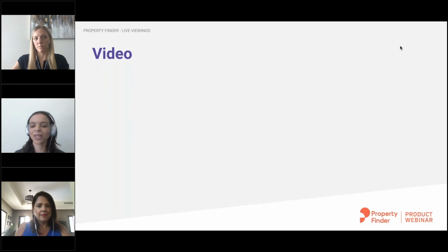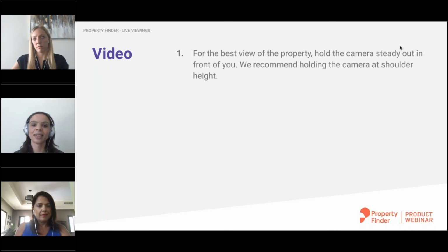Okay, video. So for the best view of the property, hold the camera steady out in front of you. You can get devices to help you to keep the phone steady. My recommendation is that you hold the camera about shoulder height. That works really well for a view of the property.